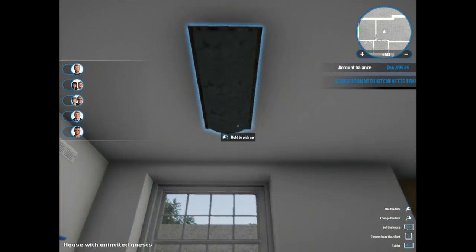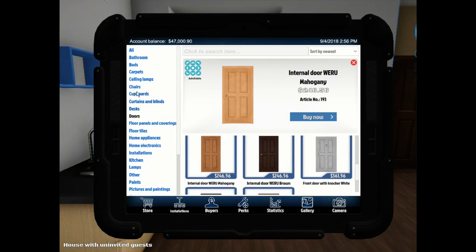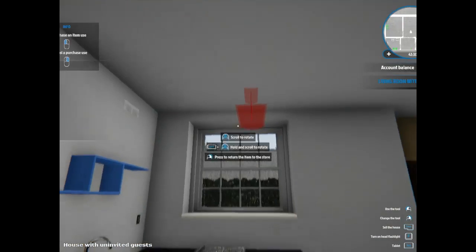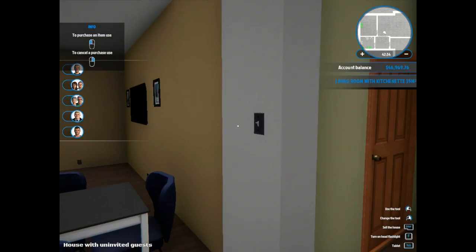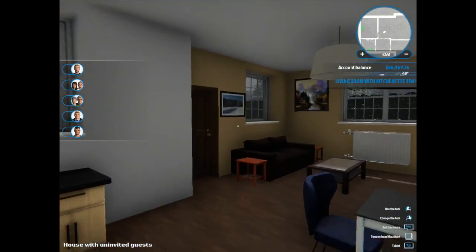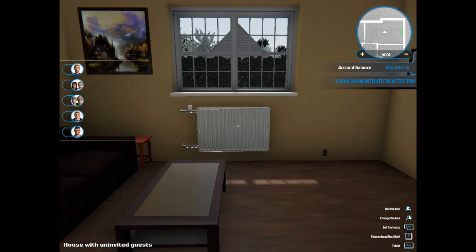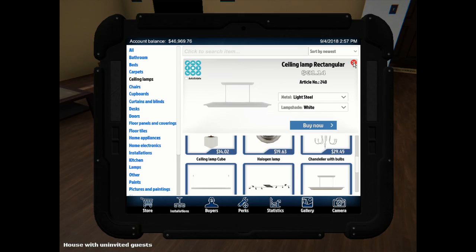Okay, so this one, let's sell that. I didn't notice that. That's the old one. I thought I replaced that. Where you at? Ceiling lamp. That one there. Buy now. There we go. Okay. Alright. So that works. Got the TV. You know what I do need? I think I'm going to get a bookcase for out here.